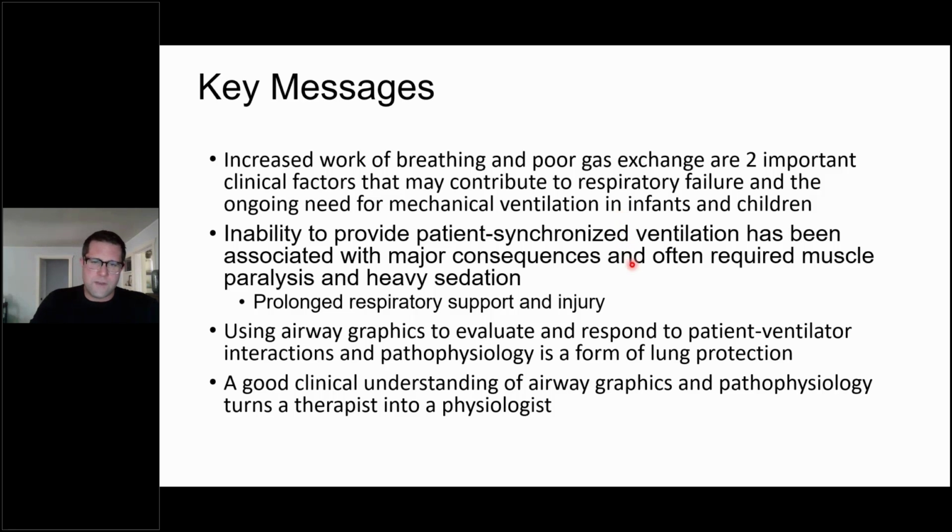And the longer they're on the ventilator, the more they are prone to developing injury and inflammation. And so, the biggest thing, like I mentioned in my previous slide, is that we want to get that patient off as soon as possible. And so if we can identify dysynchrony, asynchrony, or poor patient-ventilator interaction, then I think that right there is a beautiful form of lung protection, right?